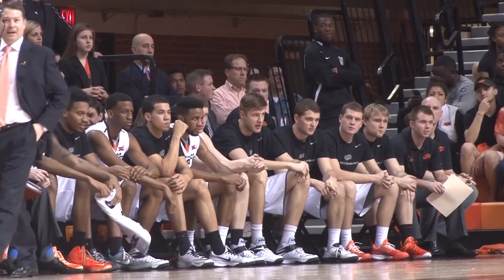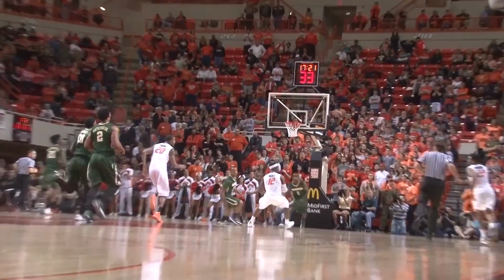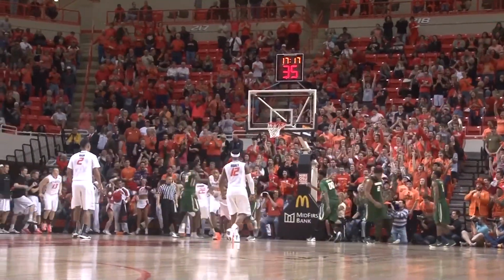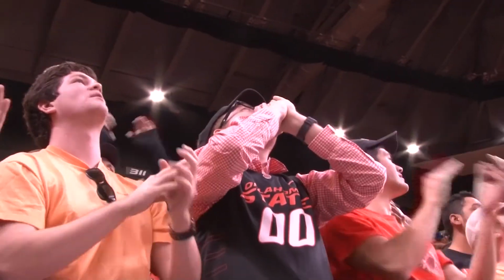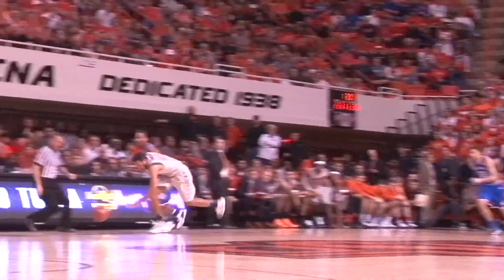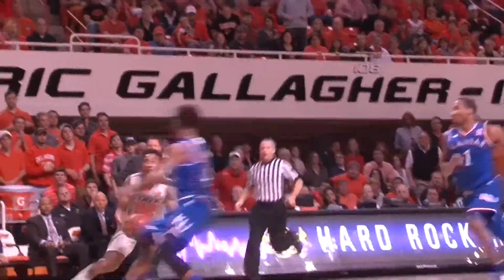Head coach Travis Ford: In this league, you've got to be close with 10 minutes to go in a game. Be close, and then the last 10 minutes, man, you've got to figure something out. Now, that's going to be true for every team in this league, probably. And with 70% of the conference projected to make the NCAA tournament, the 17-7 Cowboys are on a 3-0 run against ranked opponents.